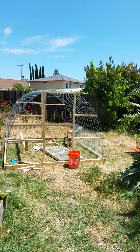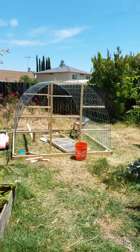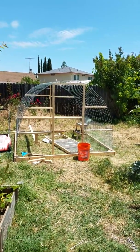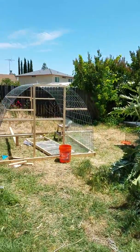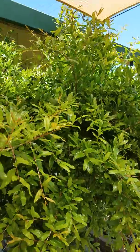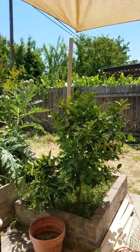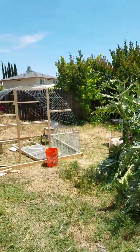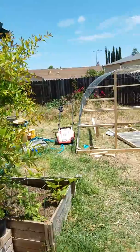All right, it's a beautiful breezy 70 degrees right now in Northern California, where it's normally about 95 at this time of year. So we've got our coop in process. Right next to me, a pomegranate that needs to be trimmed a little bit again. Artichokes, dwarf fruit trees, and a whole lot of weeds. Oh, there's some tomatoes and zucchini.